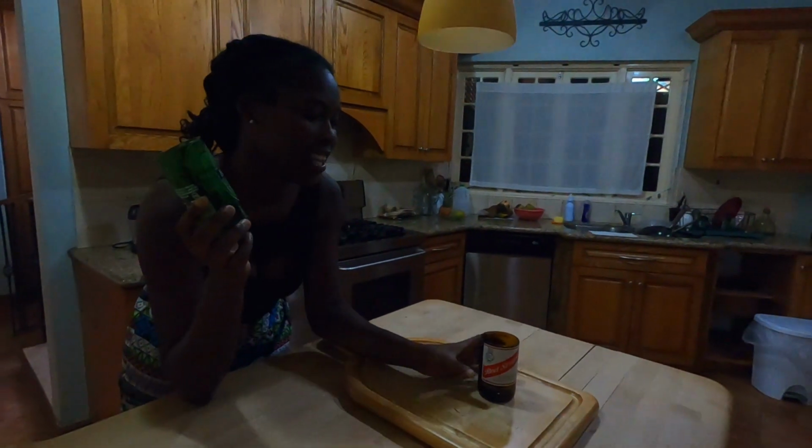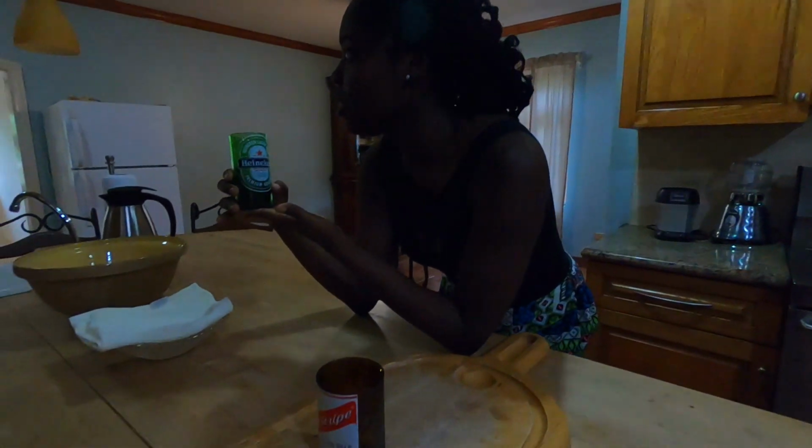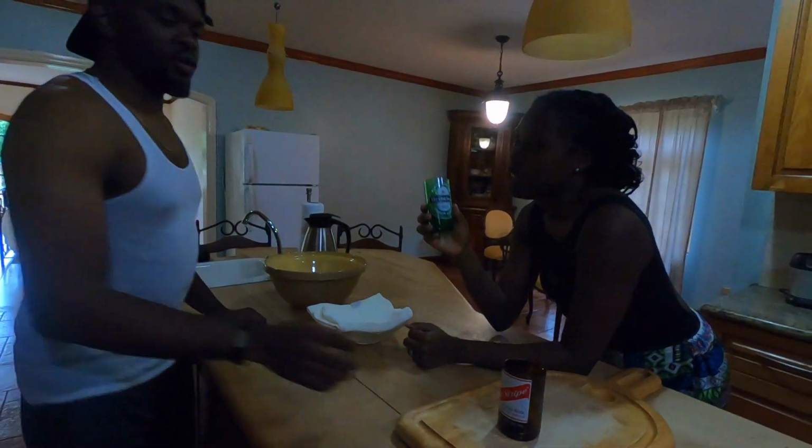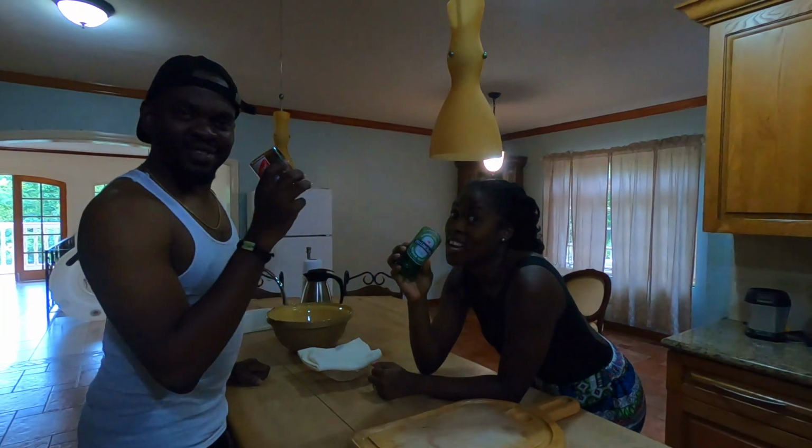And here we have some authentic Jamaican souvenir cups. This is Red Stripe Beer and the great Heineken. But this is so cool. This is absolutely so cool. Baby, let's cheers. So, it's red for me, green for you. Cheers.